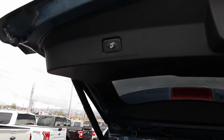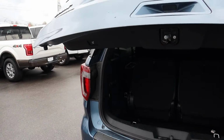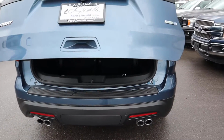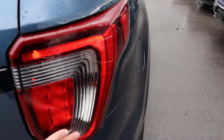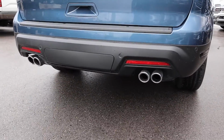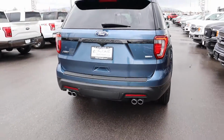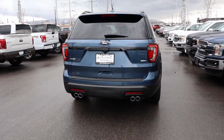And then there is an external button here for the tailgate, so you can do it via the key fob or you can do it there as well. Finishing out back here, we've got the nice LED tail lamps. They have a really nice design to them, and one of my favorite parts about the Explorer Sport is actually the quad tip exhaust setup. I just love how it looks design wise with the rear over here. It definitely makes it look a lot sportier.